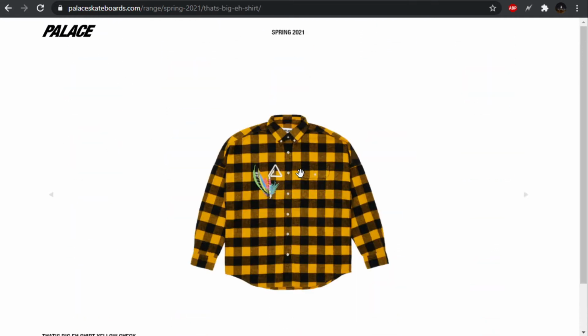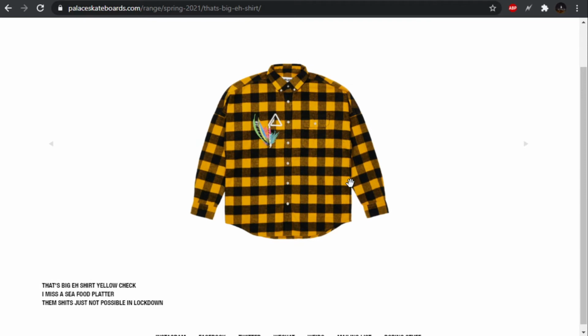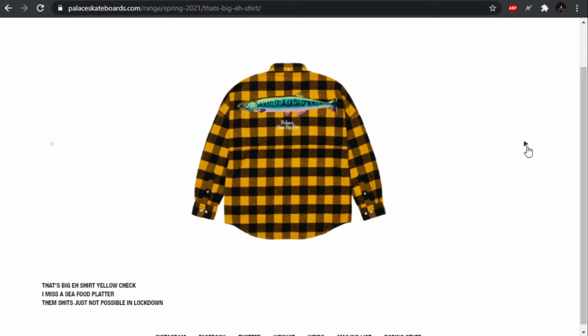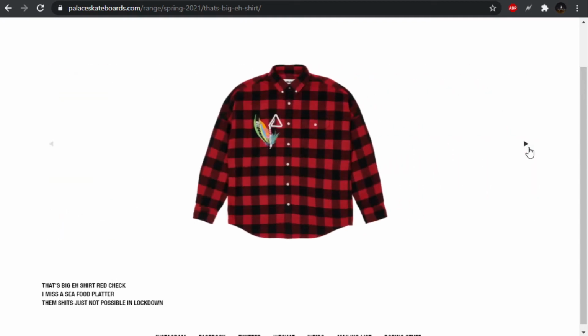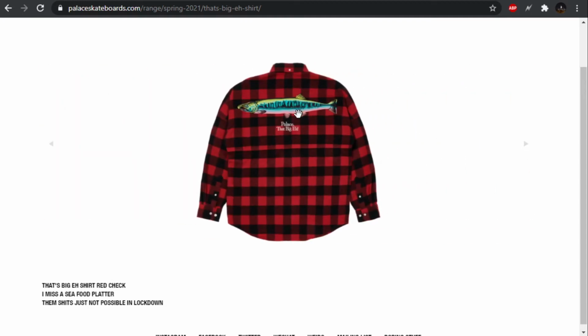We have the That's Big A shirt, yellow check in this colorway. You got the Fantano vibe, and they usually do a flannel every season. It's weird, this center paneling for the plaid, it's all evenly spaced, and then for the middle, I don't know if they have a separate panel and the stitching ended up weird on that. Oh no, actually it looks like all the colorways are like that. Interesting. But yeah, it says Palace, and then it says That Big A, and then a little exclamation.